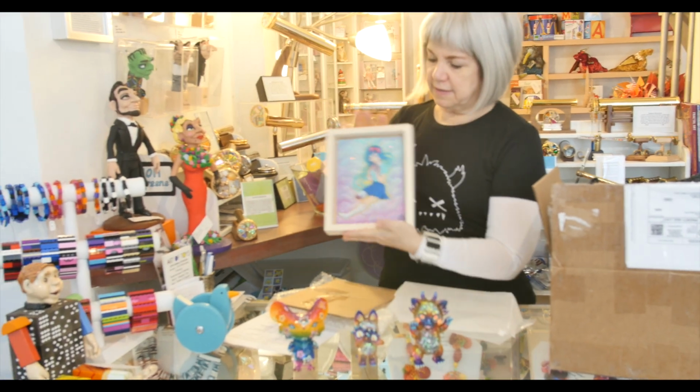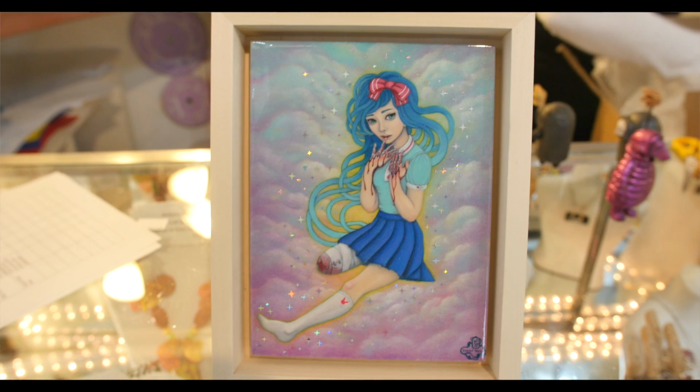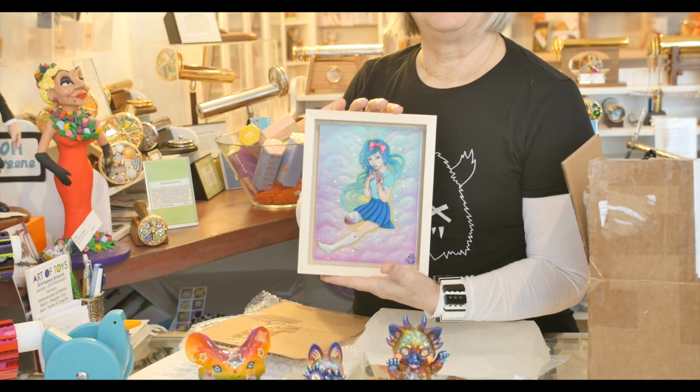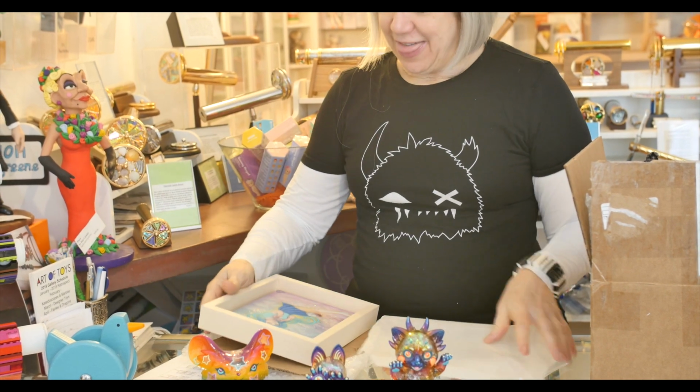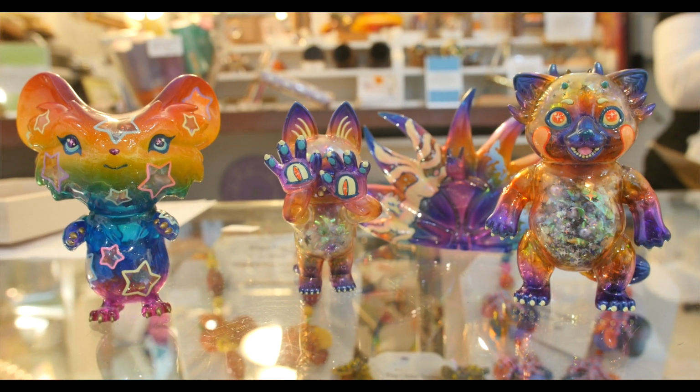Okay, so this is an oil on wood. It's a bit scary, but it's pretty when you first look at it. And it's called Nervous Habit. She's chewed her leg off. So those are Candie's first ones. And let's see who else.